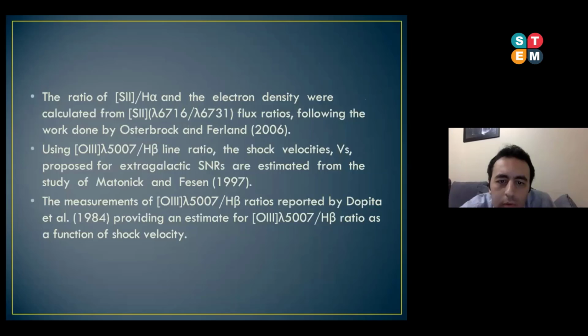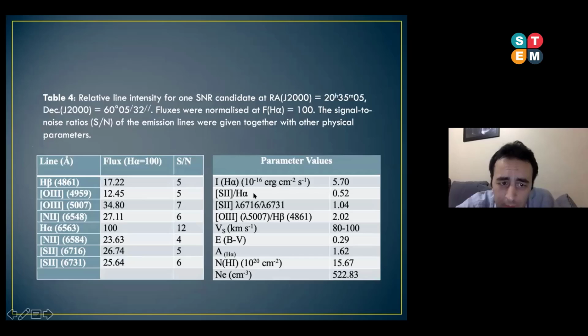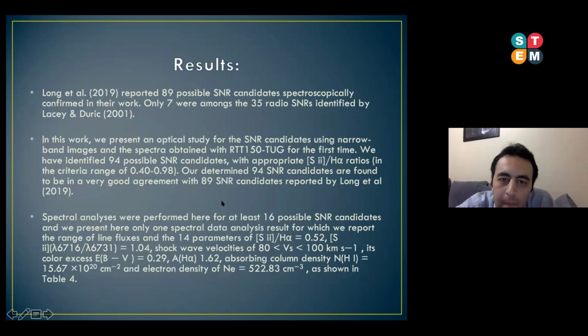We use the lines to calculate some parameters. Using the emission lines, we can calculate electron densities and shock velocities. These parameters we can calculate from the spectrum. For determining the shock velocities, we use the doubly ionized oxygen and hydrogen beta lines. For the electron density, we use this ratio. This is the summary of everything. Our selection criterion value is 0.52, and intensities, shock velocities, color excess, electron densities, and other parameters are given here.